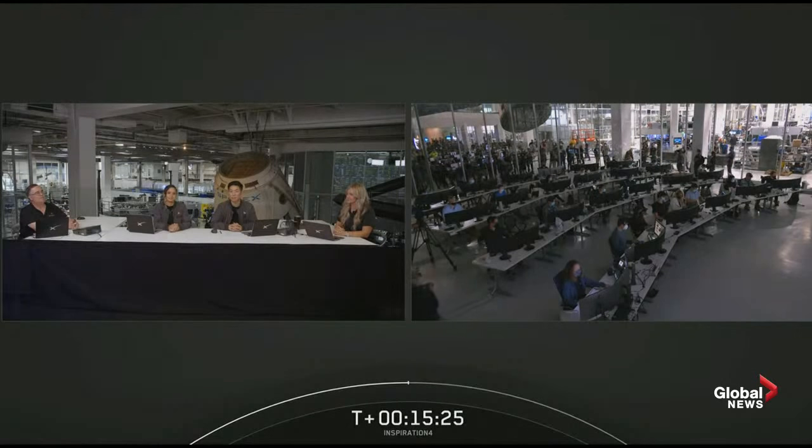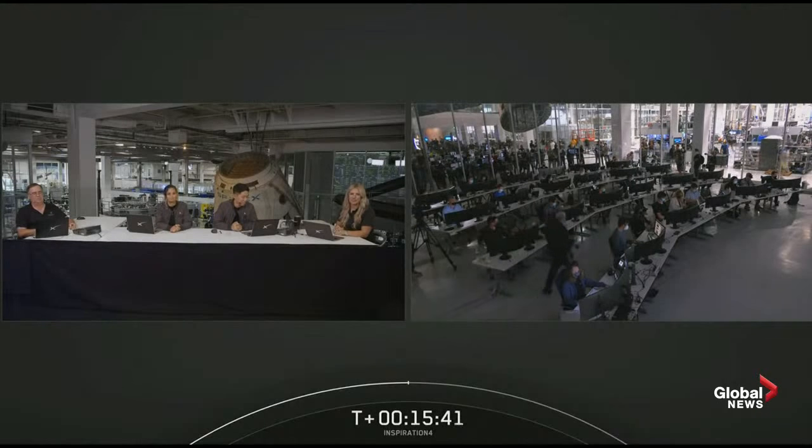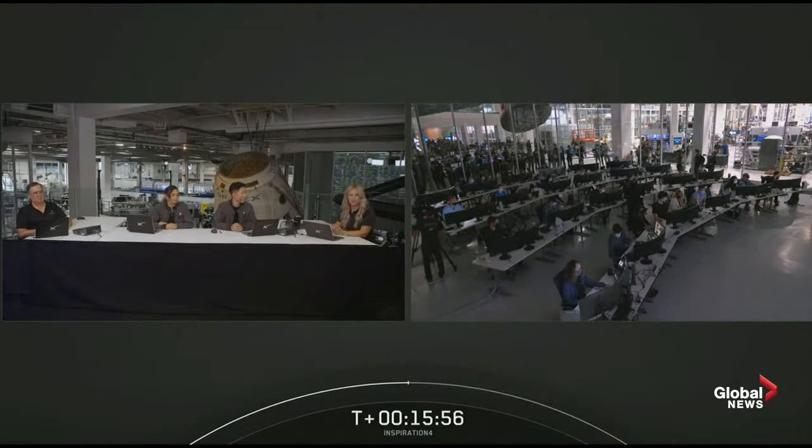And on your right-hand screen is Mission Control in Hawthorne at SpaceX headquarters here. Once again, the cupola is the observation dome that was installed. It's brand new hardware to this mission. It is in place of what was the docking adapter, the docking mechanism that allowed Crew Dragon to previously dock with the International Space Station.